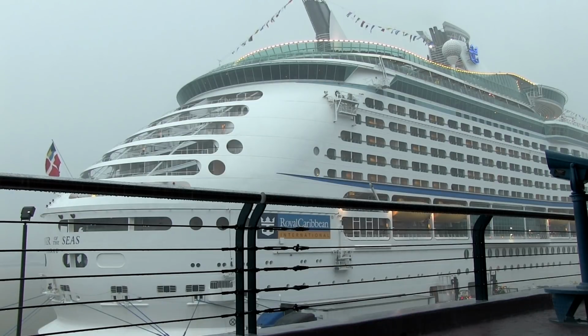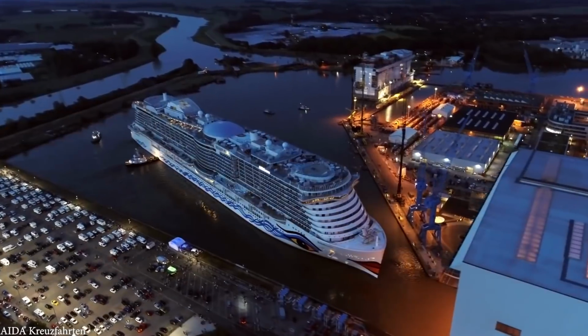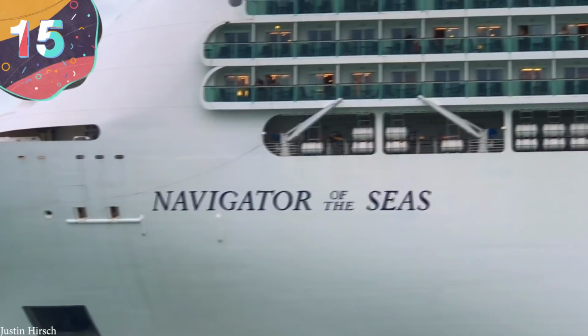Cruise ships are getting bigger and bigger to accommodate an ever-growing demand for cruise tourism. Today we'll be taking a look at the top 15 biggest cruise ships ever built. Number 15. Navigator of the Seas.